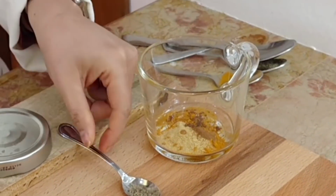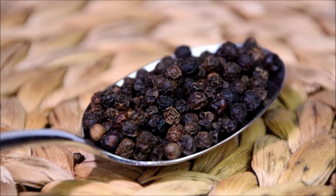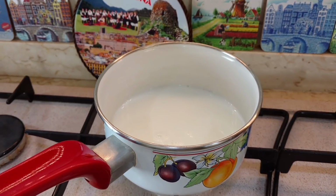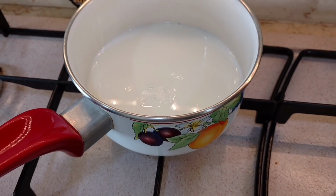Curcumin is very poorly absorbed by the body. You need something that enhances the absorption of curcumin, such as piperine, for example. Let's make it now. We just need almond milk, 2 cups. I prefer almond milk because it's the most kidney-friendly milk alternative.